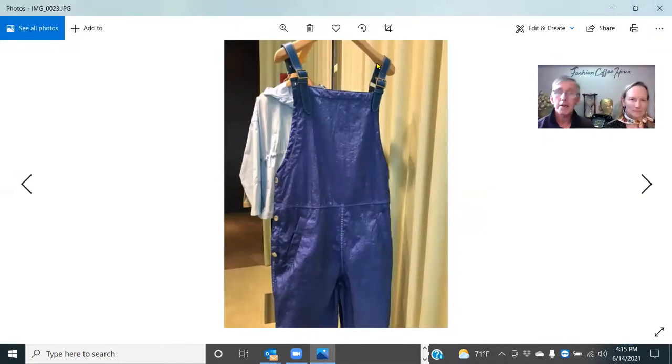And this is a pair of overalls, and it's kind of a Tyvek, kind of a banner material. It's really an unusual kind of fabrication. It is unusual, but it really holds the color. It's just gorgeous.